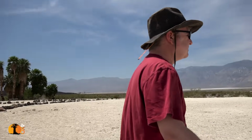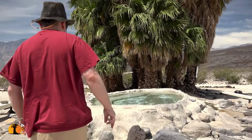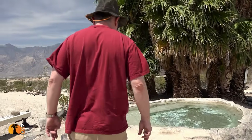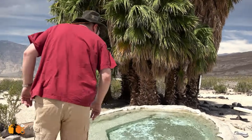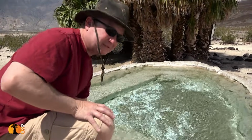This is a nudist colony. Well, not a nudist colony, but it is well known that people come here and take all their clothes off. And this is why. This water's warm. It's not just warm, it's bath warm. An extraordinary thing to find in this wilderness.